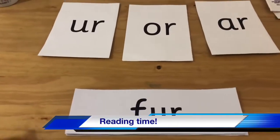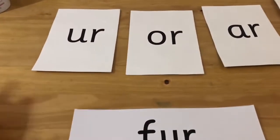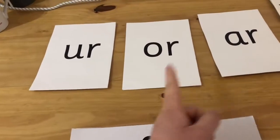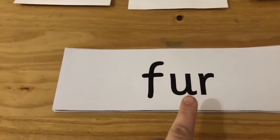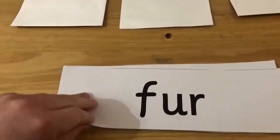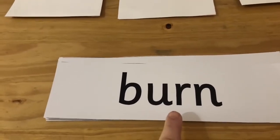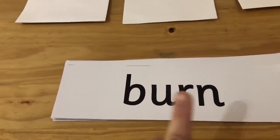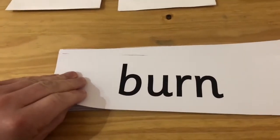Okay, it's time to do some reading, and these words will all have digraphs in them. We've been learning these three digraphs this week. So let's go for it. Can you spot the digraph? There it is. Sound it out. Next word. Can you spot the digraph? There it is, today's one. Sound it out. B, u, r, n. Burn. Like if you burn the toast, which I did this morning.